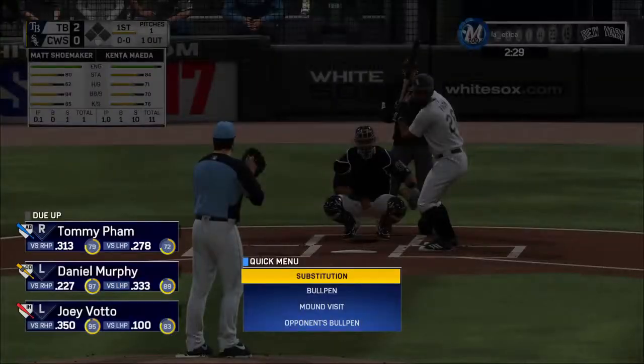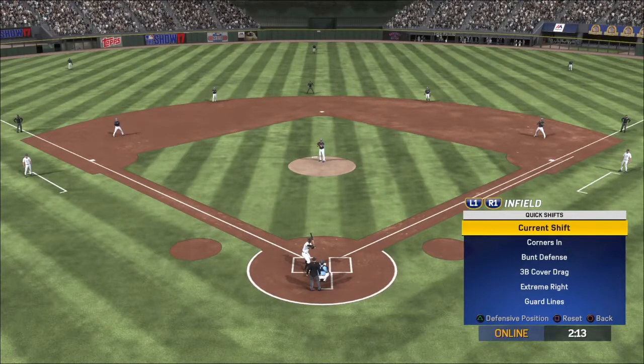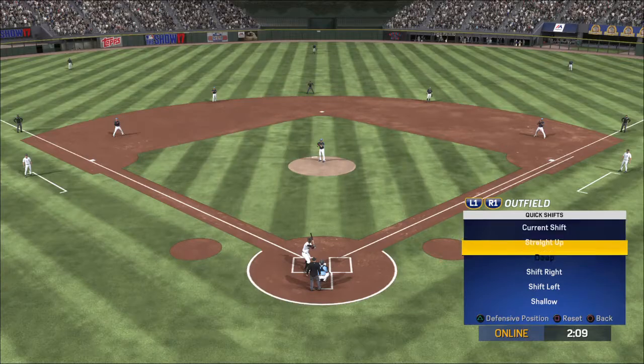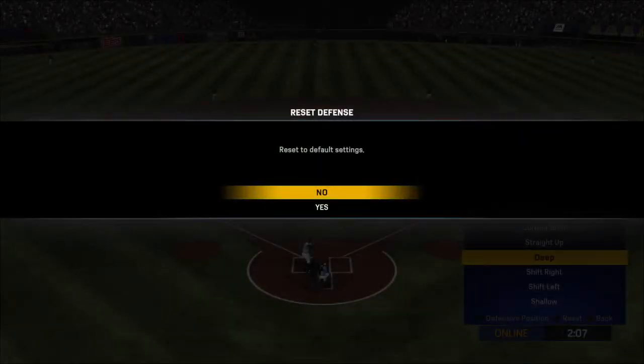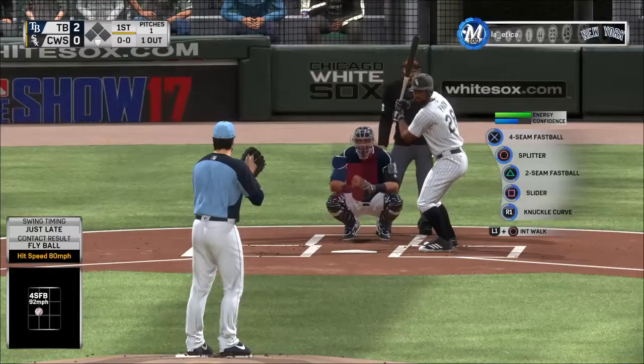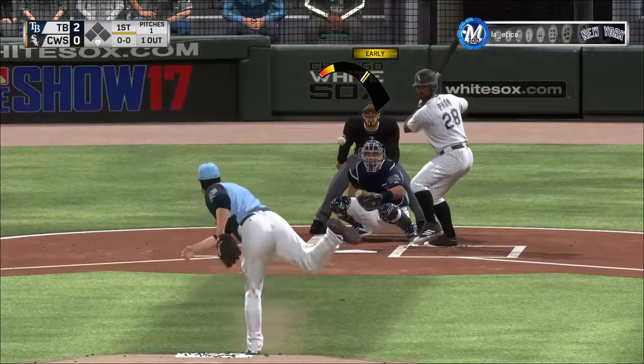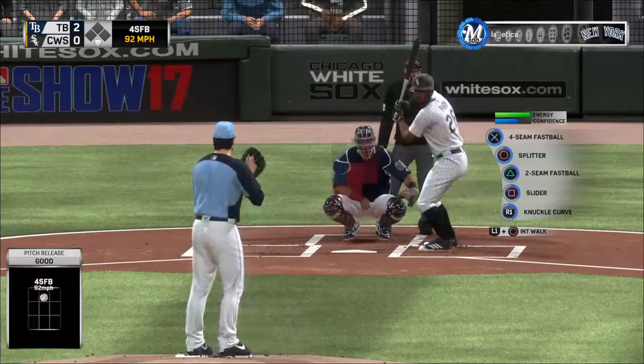Digging in, Tommy Pham. First chance for him at the plate as he comes into this one right at the .300 mark for the year. Here's the pitch. In there at the letters, 0-1.